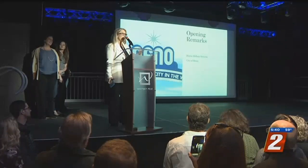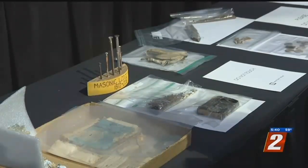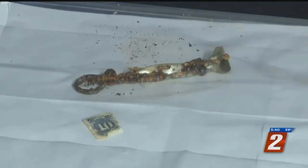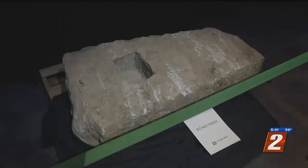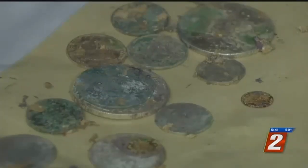We should do our own time capsule in the new building, and I'll put this picture in it. Mayor Hillary Schieve and many other Nevadans are getting a glimpse at a 146-year-old time capsule. The Masons left more than 40 items in this cornerstone when they built Reno's first Masonic Lodge in 1872. Among the artifacts are a variety of coins: English sovereigns, coins from Mexico, silver dollars from Carson City and San Francisco.